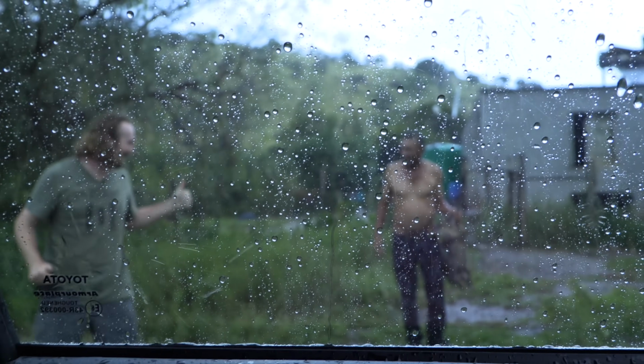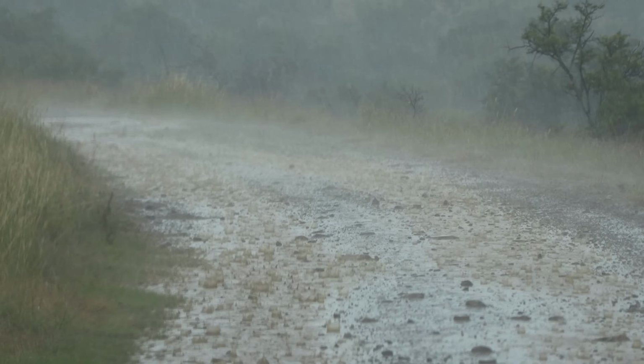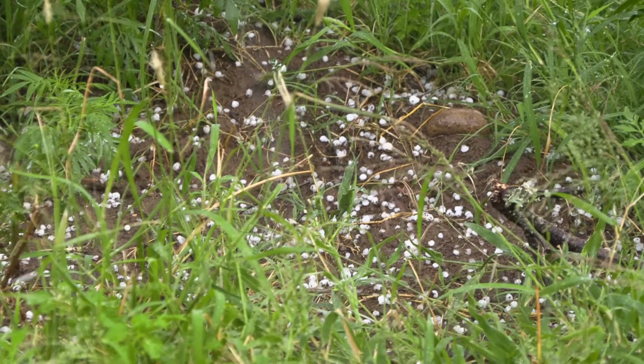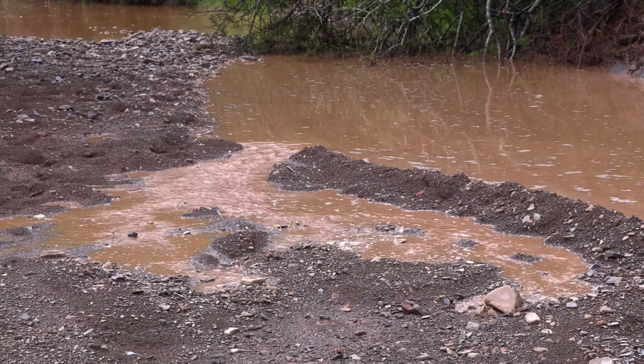We drop off the dassies with a farm worker who seemed very happy to receive them, and carry on towards camp as the conditions get even worse. What's happening, love? It literally started hailing like a few seconds ago. With the river starting to come down in flood, we decide it's now or never, and we hop out the car for a quick swim.